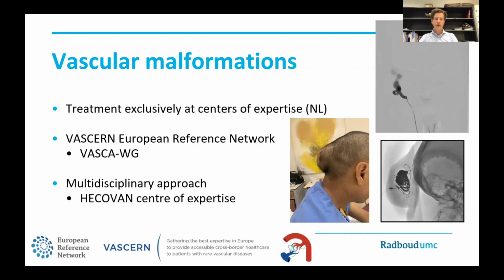Within our own center, we work mainly in a multidisciplinary approach. For that, we have the Hekelvan Center of Expertise. I'll get back to that as well, because a lot of vascular malformations need to be seen by multiple doctors for a treatment. Some lesions will be treated with drugs. Some lesions will be treated with an interventional radiology method like embolization, and others will be operated on by a surgeon. For example, I'll get back to this patient of mine, if the video is working.